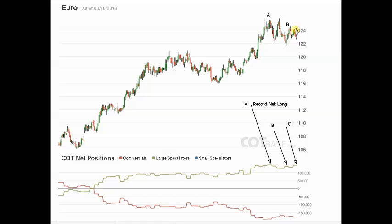That drove that rally. We're nearly at a record net long again, and yet the price is failing to move aggressively higher. In fact, we've come off. So what does that tell us? It tells us basically that the euro is running out of upside momentum and that what we're going to see is a breakdown, okay? There just isn't now enough speculative buying power to take us to new highs. Volatility has dropped. For us, the euro is on the verge of a major break to the downside.